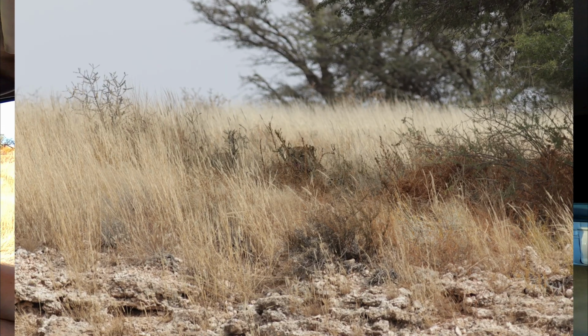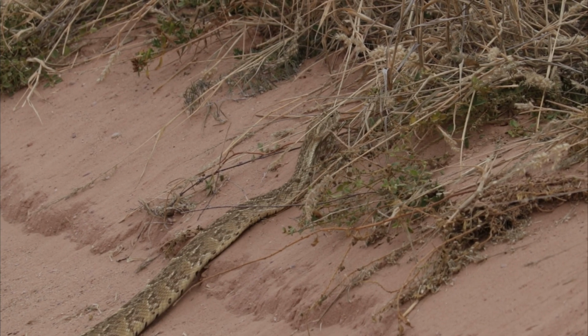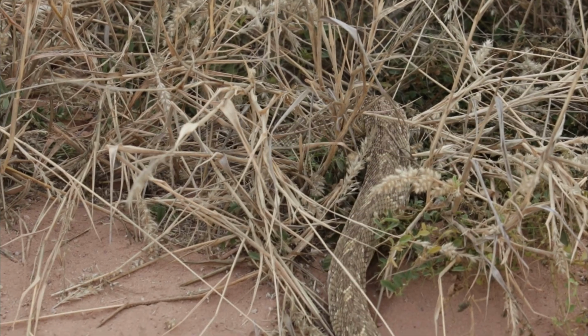Game sighting was relatively good, with more of the same, and the highlights being a leopard sighting, only for a brief few seconds. I'll put a photo on, see if you can see it. A puff adder sailing across the road, and a small herd of giraffe coming for a drink of water.